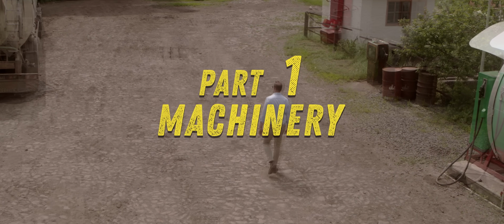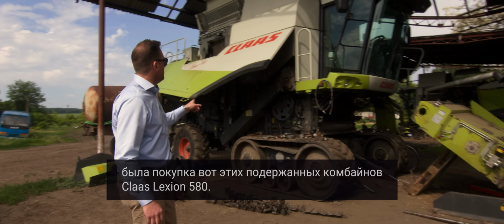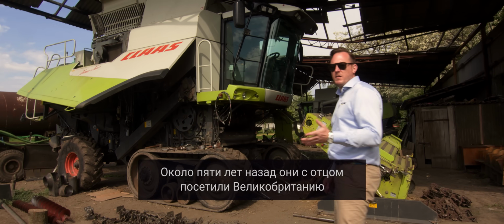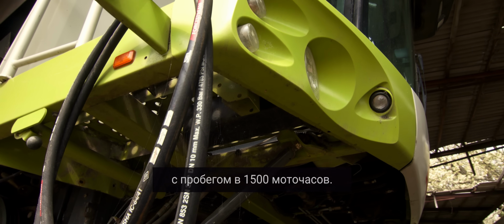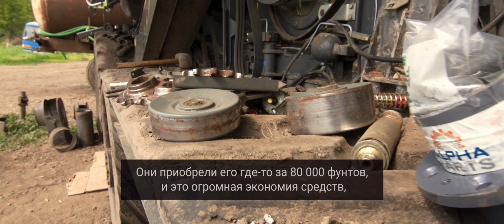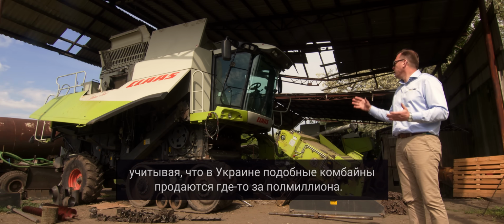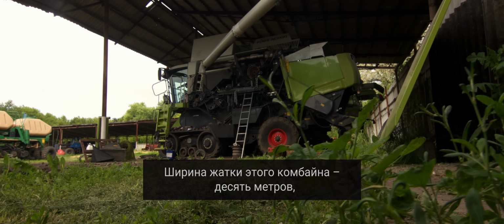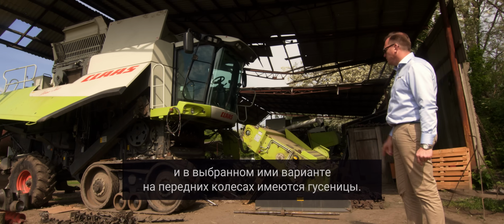Some of the first big purchases for Dima were these second-hand Claas Lexion 580 combines. Him and his father went to the UK about 5 years ago and managed to source this combine. It had about 1,500 hours on the clock. They bought it for about £80,000, which is a massive saving considering in Ukraine these sort of combines go for about $500,000. It has a 10-metre grain header, I believe, and they chose the option with the tracks on the front.